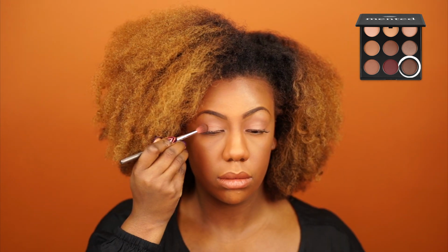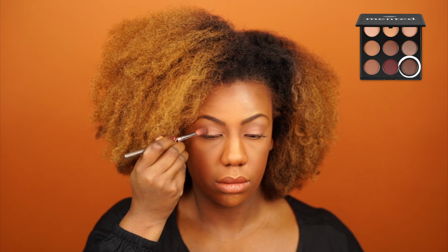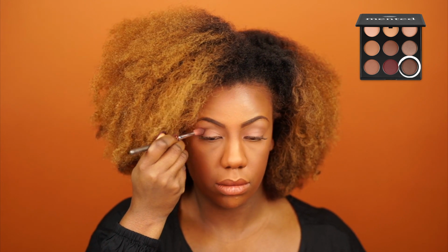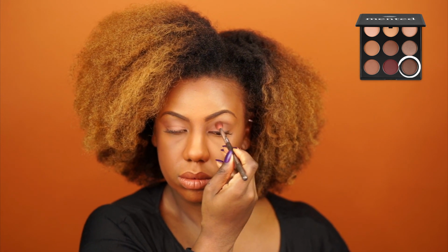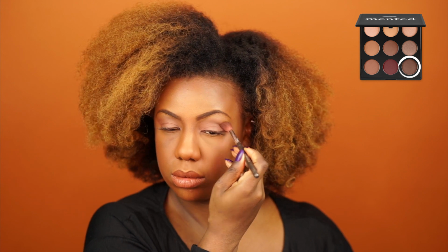Next, I'm going to add brown out to the outer crease, and I'm going to basically pack that in to the end of my eyelid into the base of my crease, just to give a little bit more dimension. So this is my finished look.